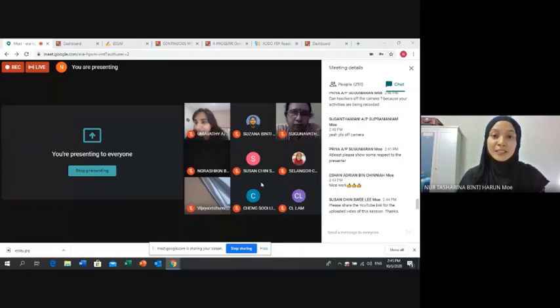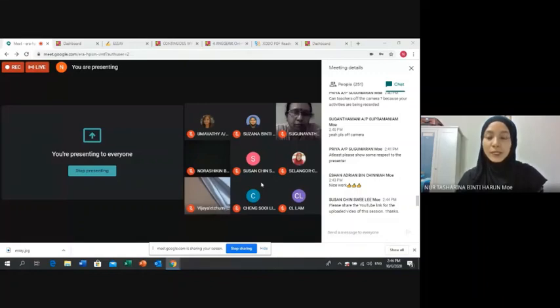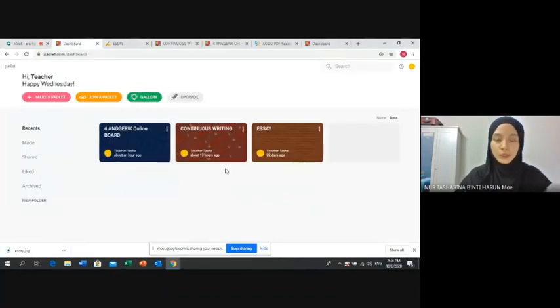The other alternative that you can do, and what I've been doing, is I sign up with another account. I sign up with another Google account. So I have 2 Padlet accounts and I have 6 Padlet sites available. So that's one. Another way, I'm just going to show you the dashboard. This is my dashboard. I have 3 Padlet sites.